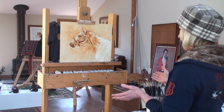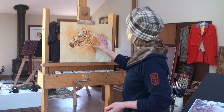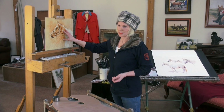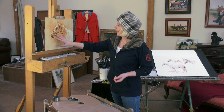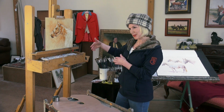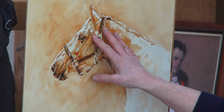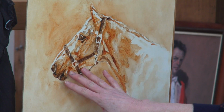Well, the way I have started this, for this particular approach for Amy, is a monochrome approach, using burnt sienna, warm, and French ultramarine for the cool, to get the darks. And this gives me a bit of a kick on as to what I need to be doing with her in this study. It's not going to be a formal portrait, it's a sketch.